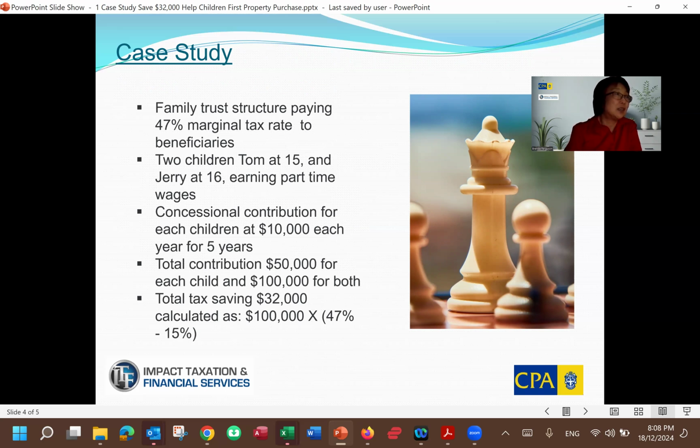In the family group, there are two children, Tom and Jerry, 15 and 16 years of age, earning part-time wages from the business. The business owner would make a concessional contribution for each child of $10,000 a year for 5 years. The total contribution would be $50,000 for each child, and a combined $100,000 for both children. Later, the children can withdraw the money to cover their first home purchase.